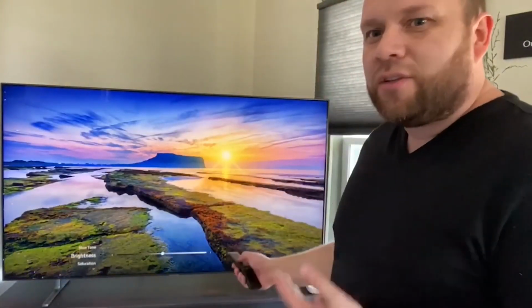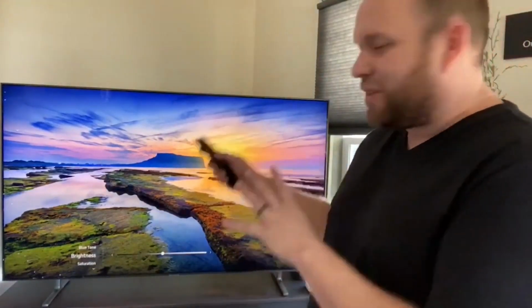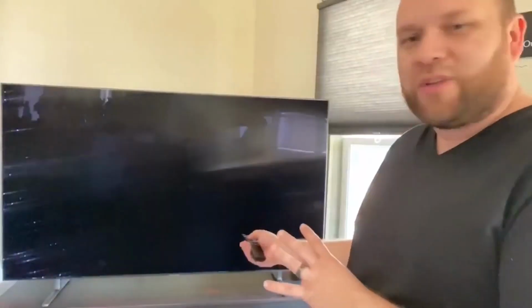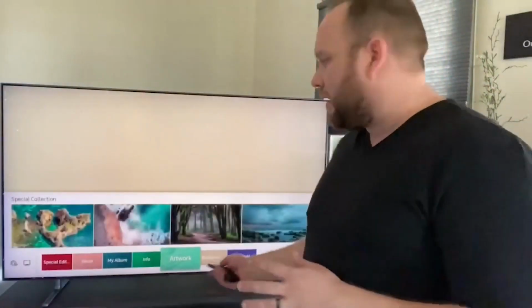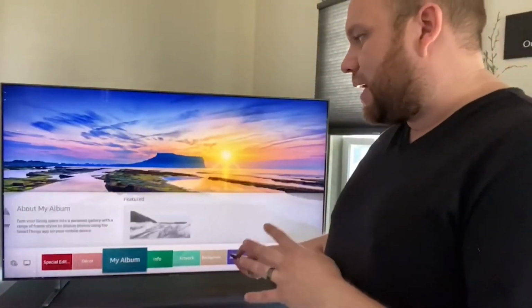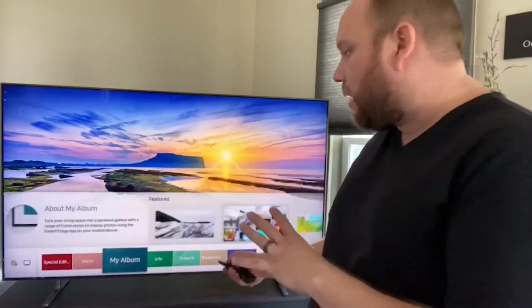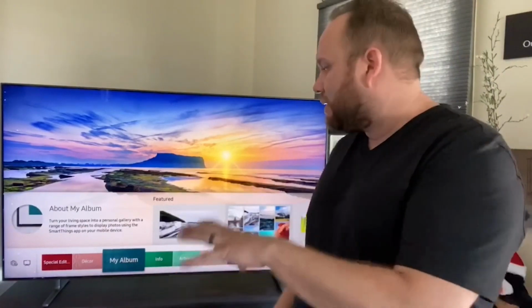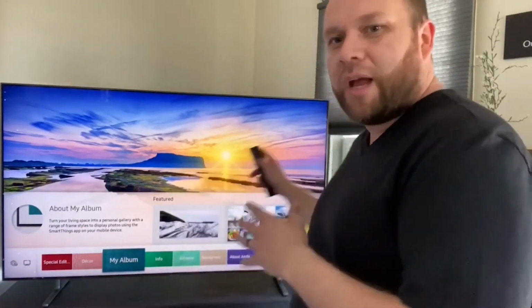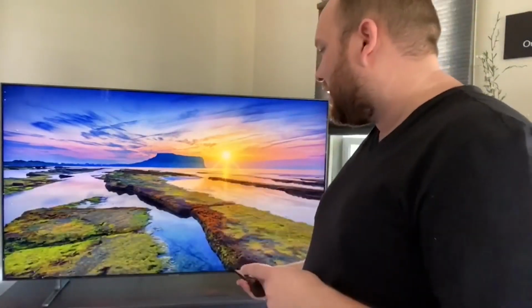And like I mentioned previously in the video, it's got its ambient mode, so it's got all these different options to select different screensavers on there. So we'll go to the ambient mode screen on this right now. Okay, so it's loading, and then on here on the bottom, it's got different kinds of features. It's got like My Album, so maybe if you wanted to upload your own pictures to the Samsung platform, you could have your own pictures displayed on here.